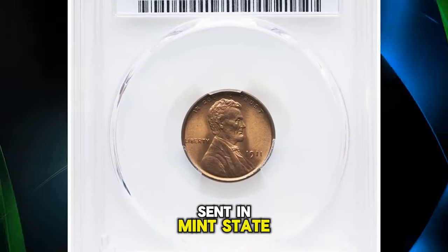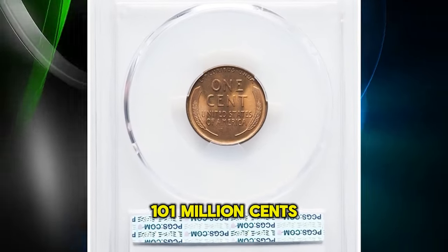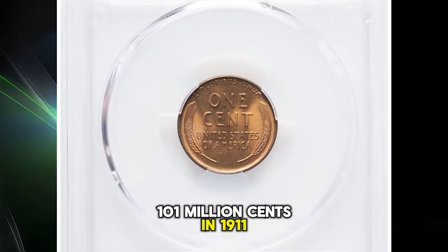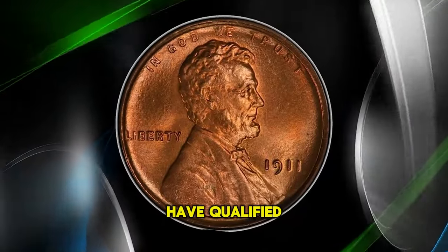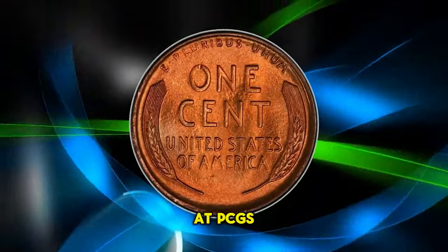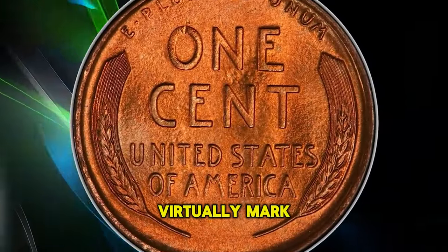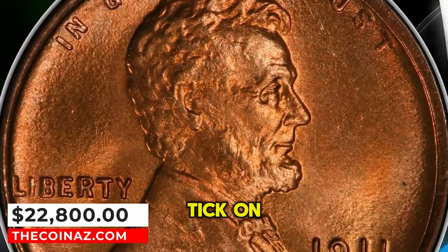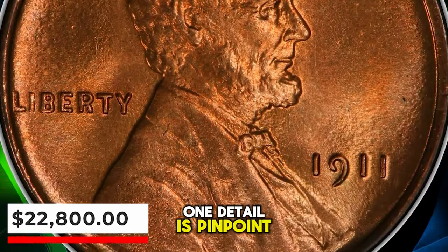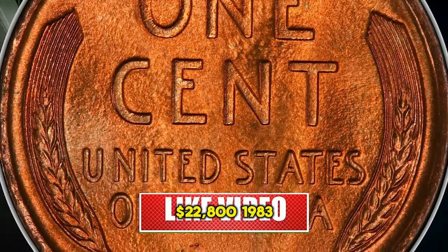1911 Lincoln cent in mint state 67 plus red. The mint manufactured in excess of 101 million cents in 1911, yet only 27 submissions have qualified for the MS67 and MS67 plus red level at PCGS with just a single finer. Finely textured fire orange surfaces are virtually mark-free, save for a single tick on the 0-1. Detail is pinpoint sharp. It was sold for $22,800.